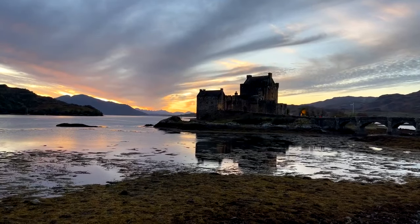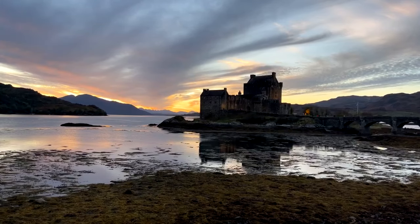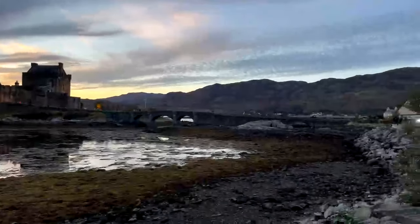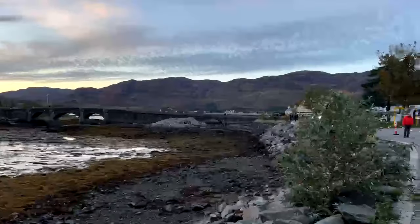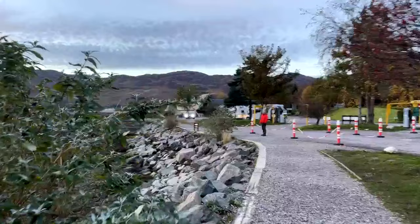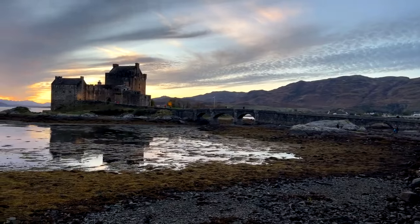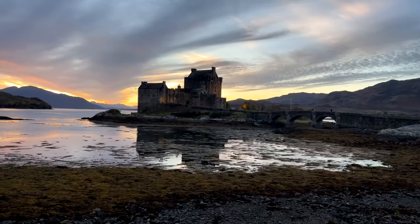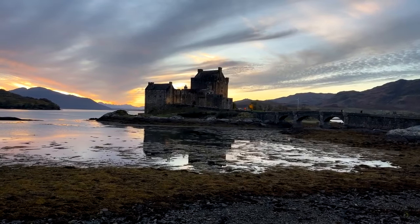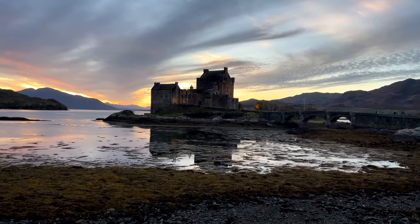And then in 1719, it was occupied by Spanish soldiers, part of a force of 300 who came up the west coast, and they were supporting the Jacobites, but unfortunately the government frigates came in and bombarded the castle, reducing it to ruin. So you can see the sun is most definitely setting there. That's beautiful. Now, you're looking at it and you're thinking, if it was reduced to ruin, how come we're seeing this full?